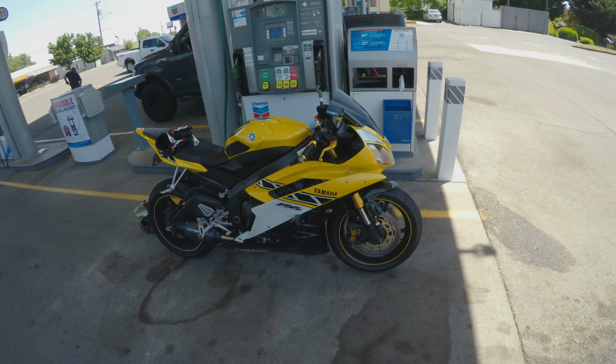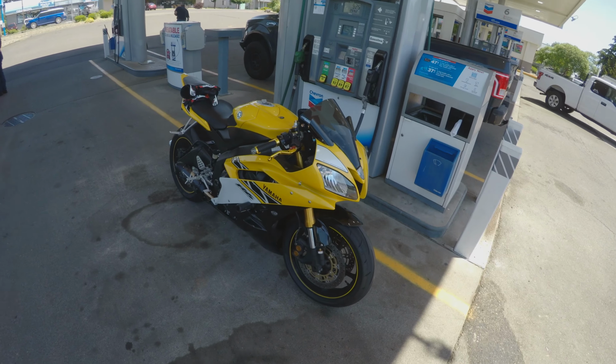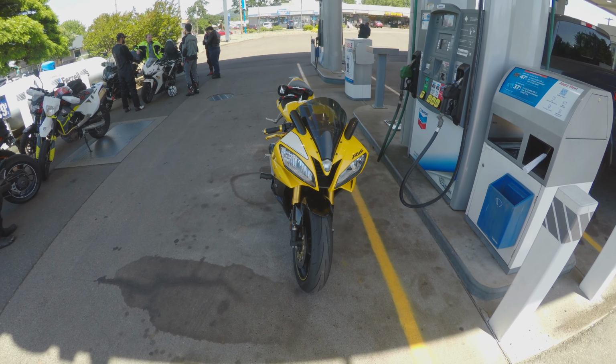Look at this beauty, 50th anniversary R6. I love this paint scheme. This is a rad bike right here. So we're somewhere in Corvallis and we've met up with more bikers. So there's four more bikes in the group now. I think a total of eight.